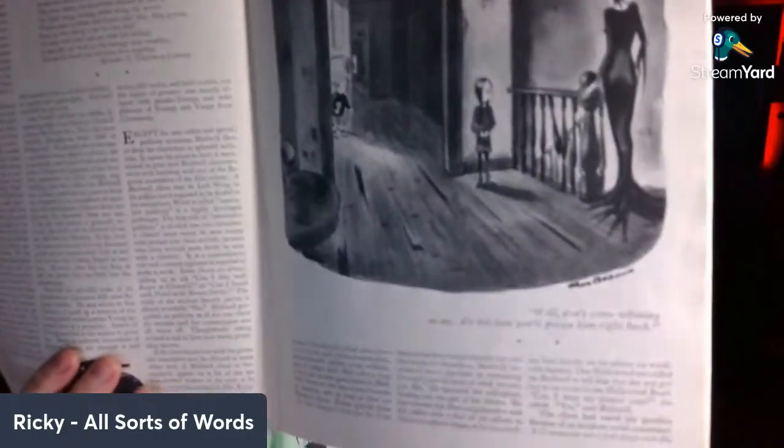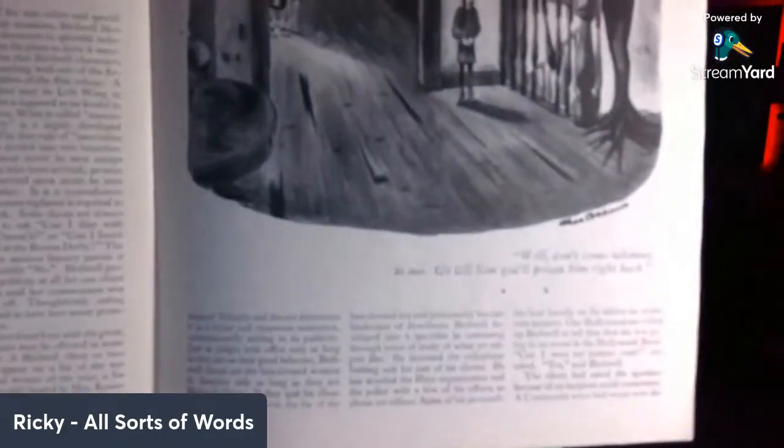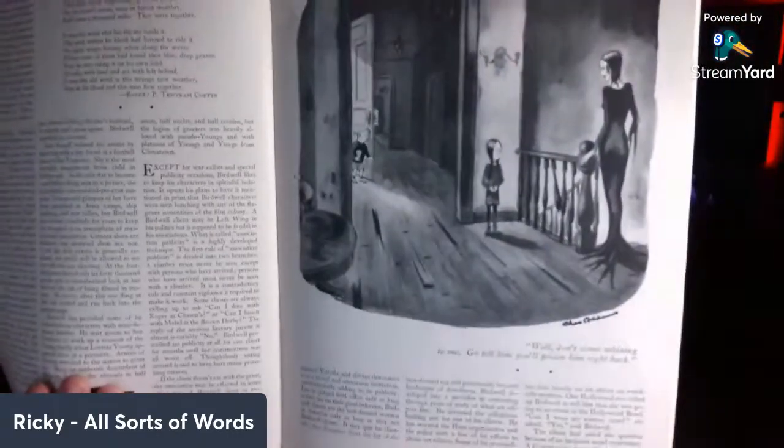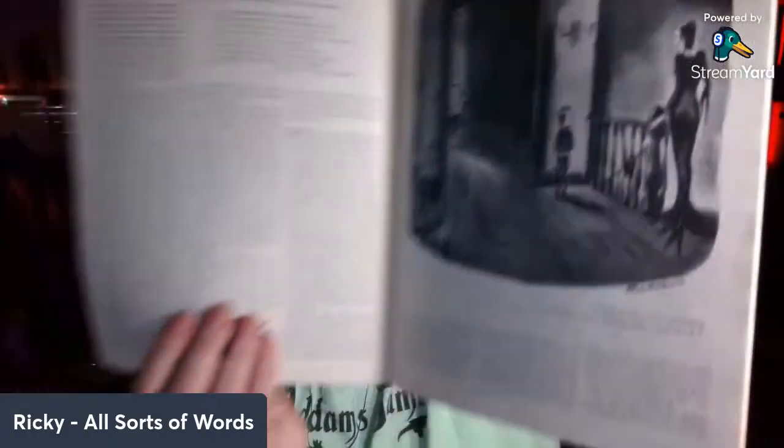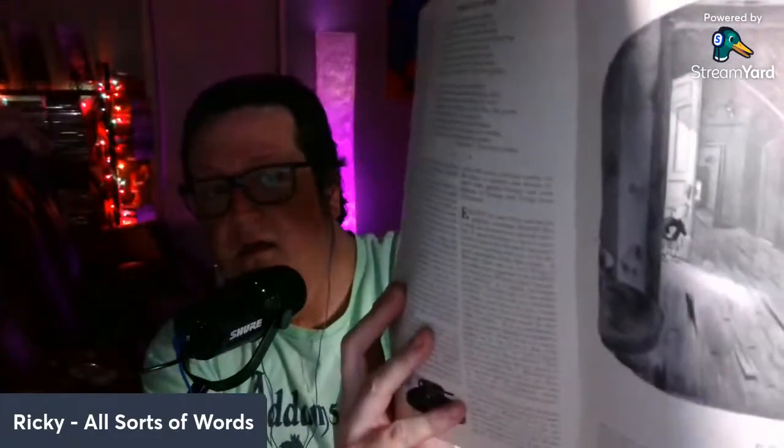I'm curious if you're going to find one of the books that I found. Let's see. Okay, this is the first appearance of Wednesday. And then, Steppo, if you can just read that for the class. I cannot, I'm sorry. It's too small. It says, well, don't come whining to me. Go tell him you'll poison him right back. And there's, like, she's going to tattle. And there's Pugsley in the background looking like a dick. So that's what I'm saying. Pugsley was kind of skinny and not the Pugsley from the later versions where he's pudgy looking. Yeah, I mean, he gets stocky, I guess. The Boy Scout images of him make him look barrel-chested for a kid.